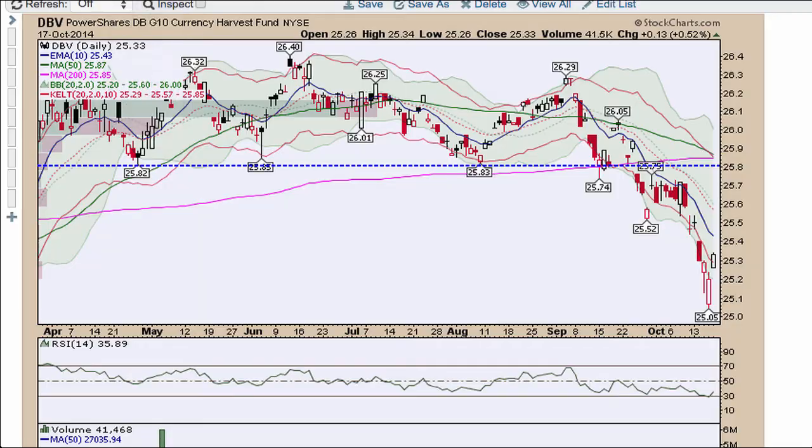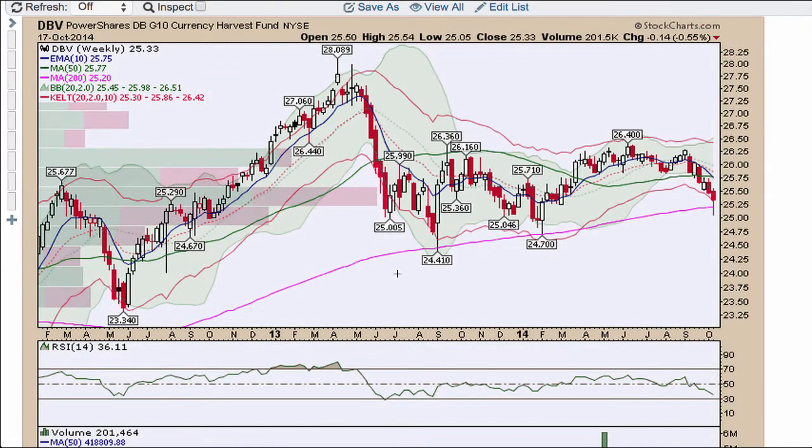Let's take a look at the weekly. We're very obviously at the 200 period moving average, and we bounced there. We had a hammer, so that was another signal that we could see legs in this market midweek last week.